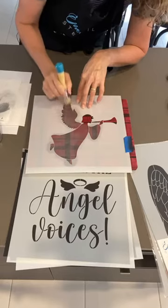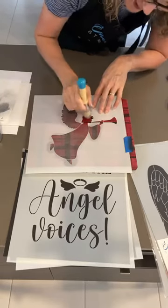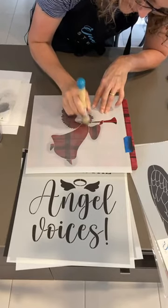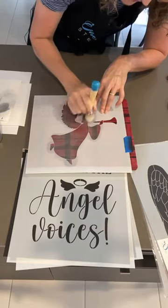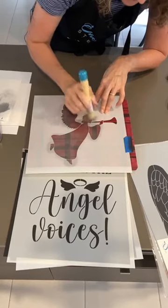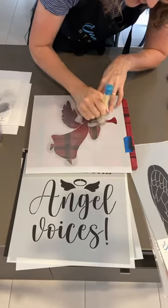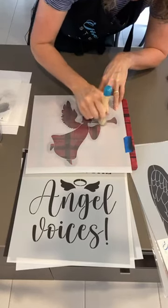Let's do some wing strokes, some wispy wing bits. All right, now doing this head, then we've got the trumpet. You could do gold, you could do bronze, you could do copper. Imagine all the gorgeous metallic colors that would come on something like this. So we might take this off, give it a little dry, and we'll see, we could do a second coat.